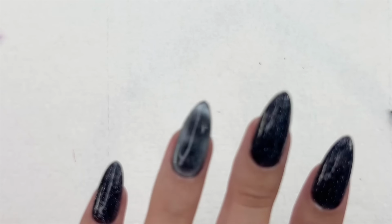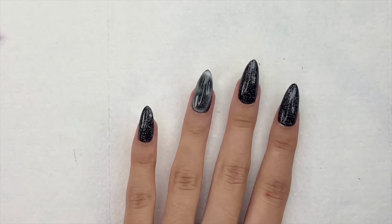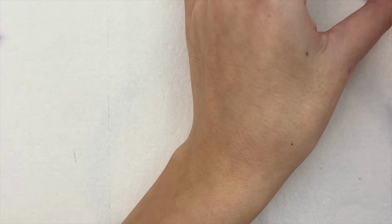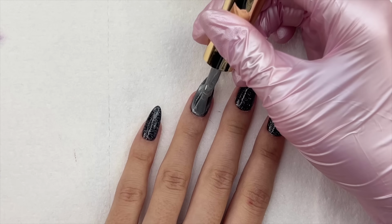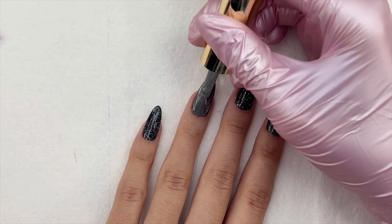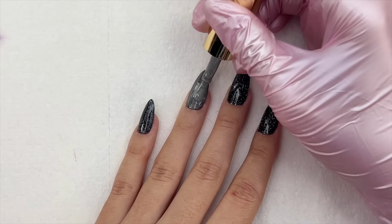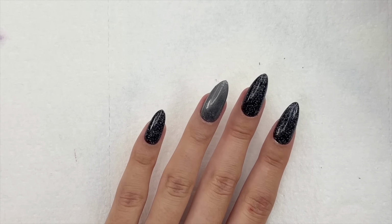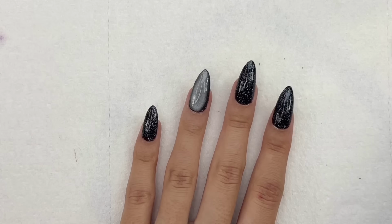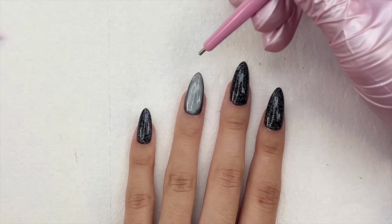Okay, that was terrible. I feel like the problem that I could be running into is that I'm not holding the magnet close enough to the nail. But something that I struggle with is that I get so scared that I'm going to touch the magnet to the polish. So that is something I always worry about. Okay, I brought out the sparkle. I'm gonna go for it again.